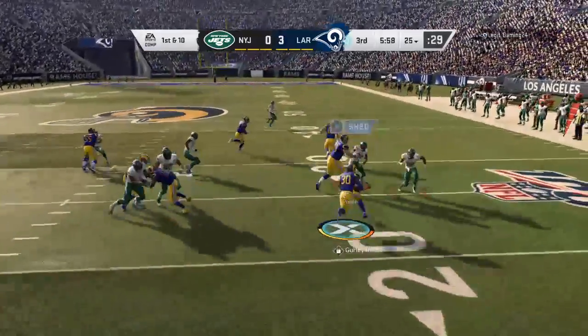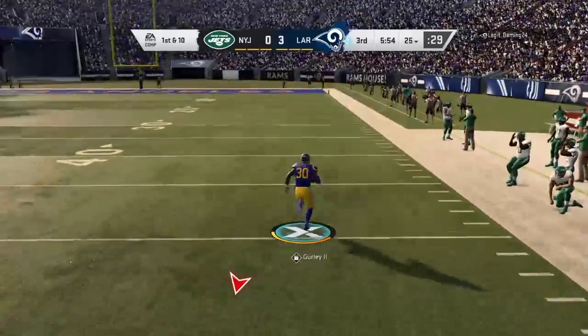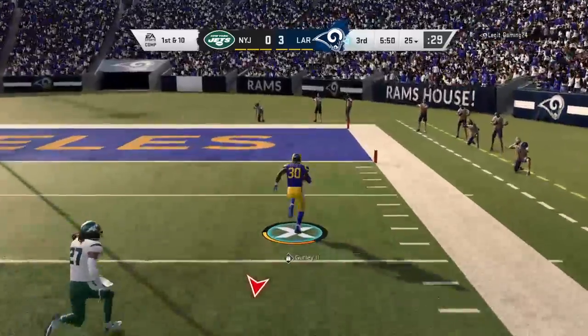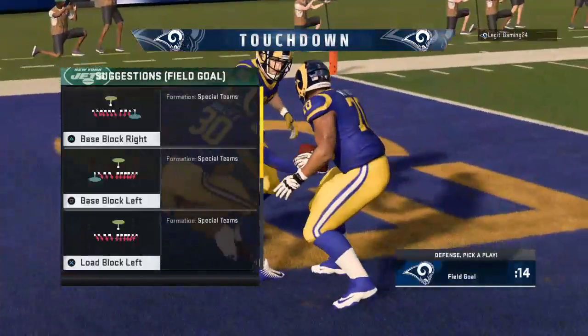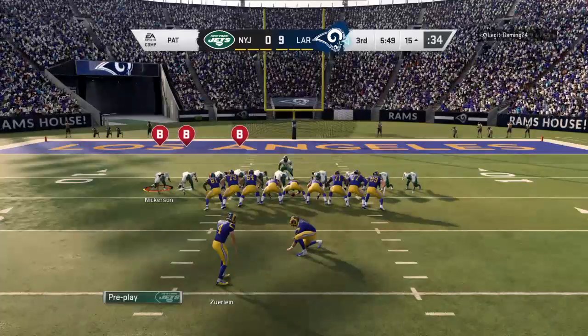The 3rd quarter starts with a run by Gurley. And he's got room. Todd Gurley, wave goodbye. Past the 20. Touchdown, L.A. Todd Gurley, 75 yards. And the Rams add on to their lead.